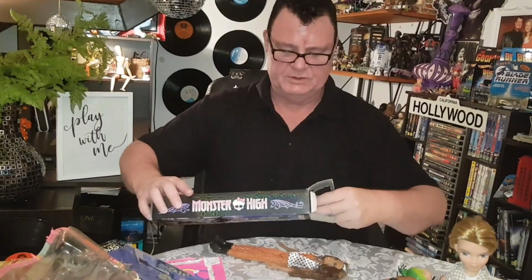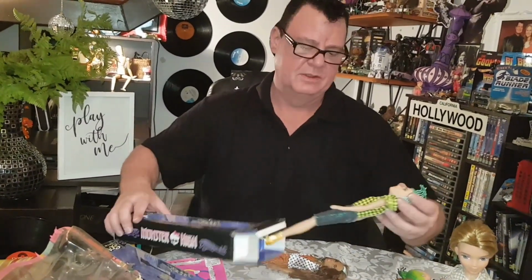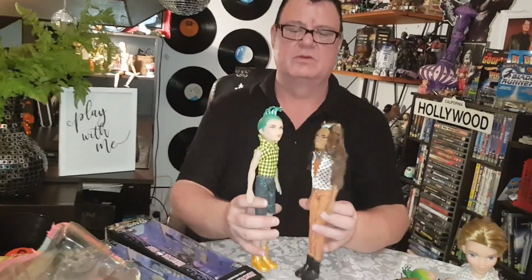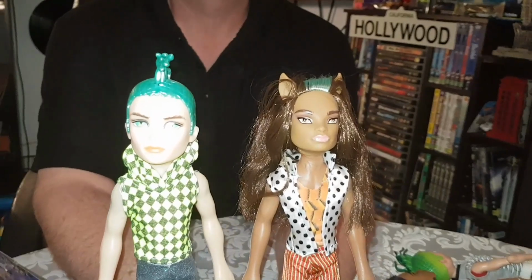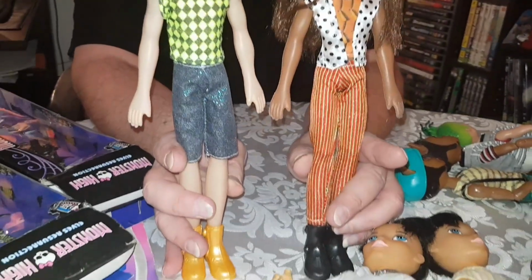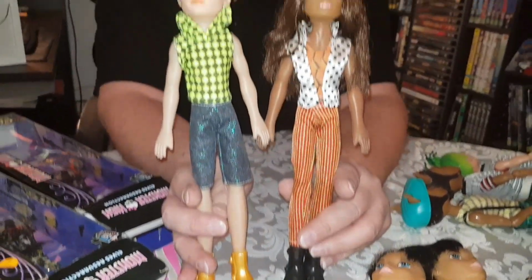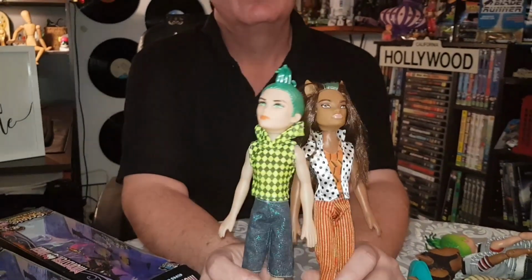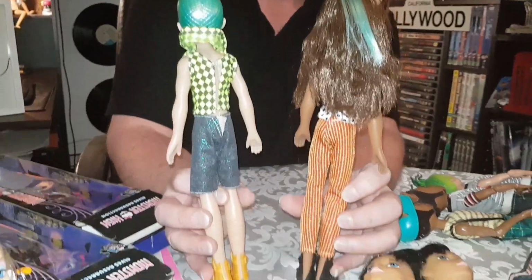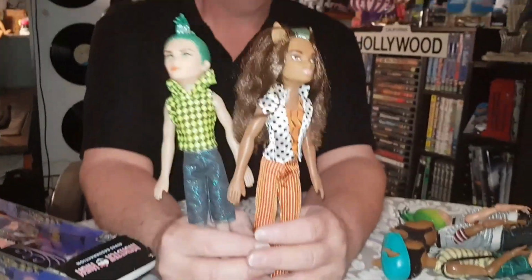Now, I don't think these are too bad in resemblance, but there we go. I'll give you a close-up look. And I don't think the clothes are too bad on these again. And the shoes, the boots. So I'll show you who they're supposed to look like.